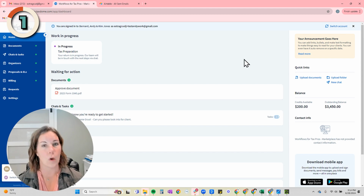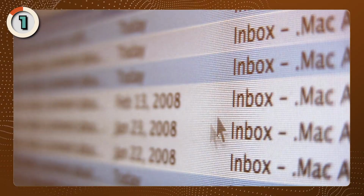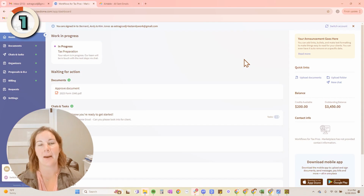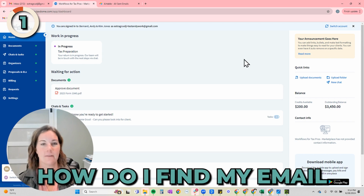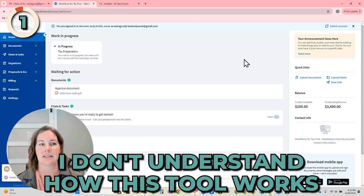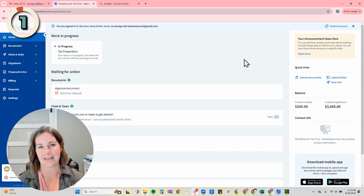And having one tool where your client only has to learn how to use that one tool is the game changer for them, resulting in you having fewer inbound emails, inbound questions about where do I sign? How do I find my email? This tool isn't working, or I don't understand how this tool works. Instead, it's all right here in one place, meaning that your clients will get familiar with it after year one, and then they will have fewer and fewer questions as the years go on.